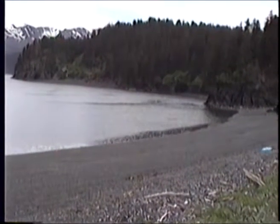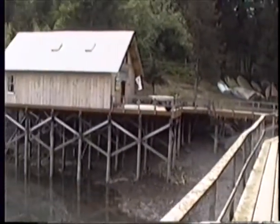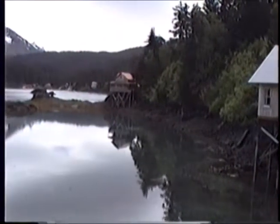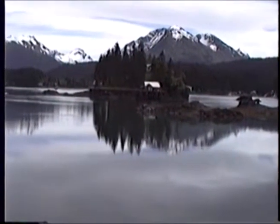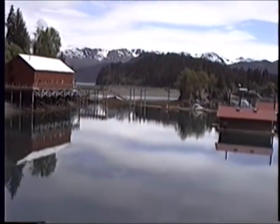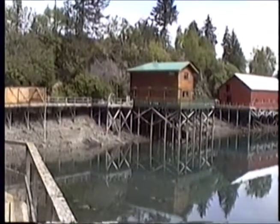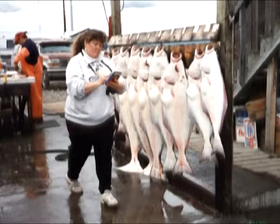It's a real warm day here at Halibut Cove. Probably temperature in the mid-70s, short sleeve shirt weather. This is just a real pretty spot on Halibut Cove. Back at the harbor, this is where the fishermen bring in their catch of halibut.